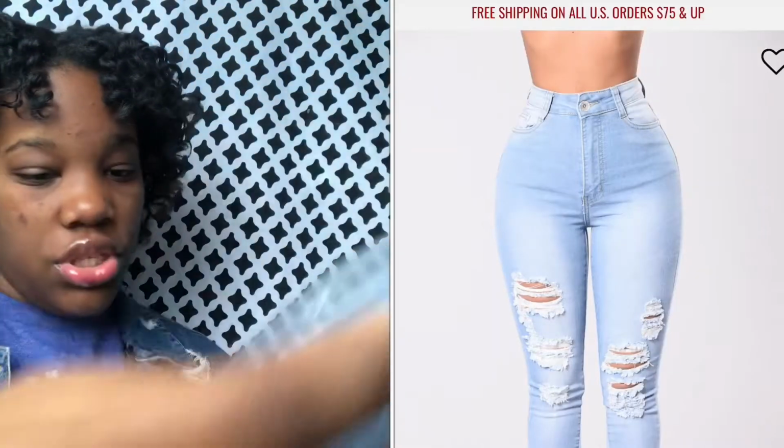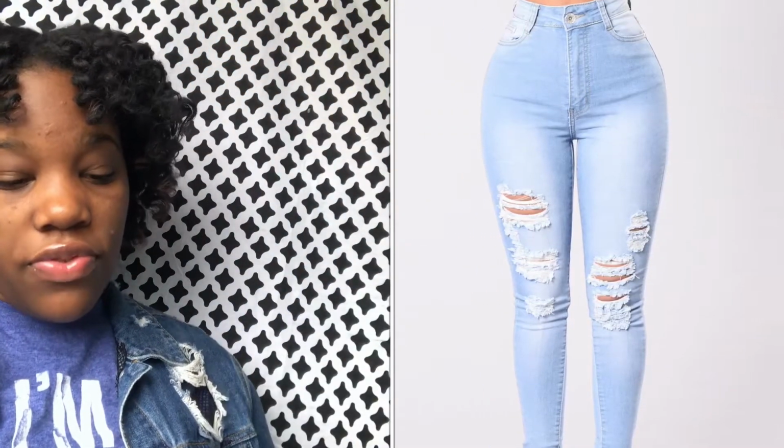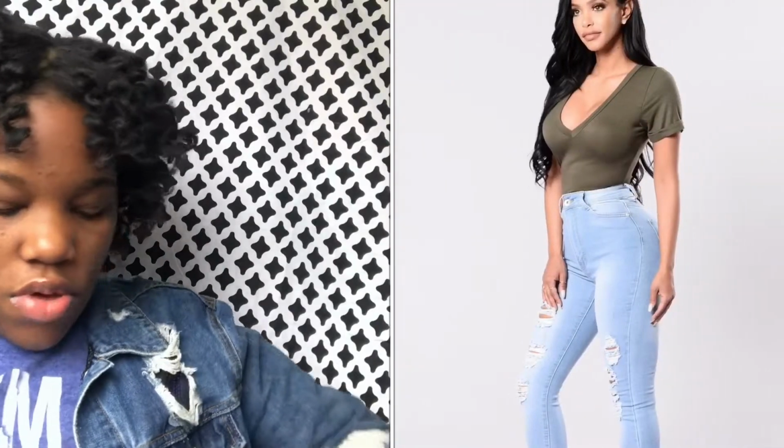So these are the Drive to the Ocean jeans. They're in a size 13. Usually I wear a size 14, and I was watching a whole bunch of videos. Okay. Ooh, please fit. Okay, so these aren't Fashion Nova jeans. Oh, please fit, please fit. Hopefully these fit. They're cute.